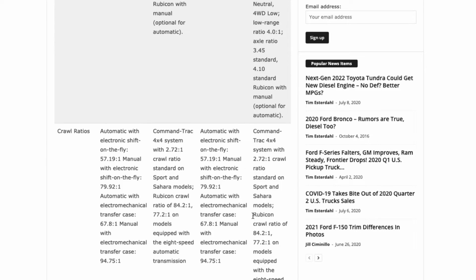As we move further down the chart, we have crawl ratios. So the automatic electronic shift on the fly is 57.19 to 1. Manual electronic on the fly is 79.92 to 1. Now the big news here is when you do the automatic four-wheel drive system with the manual electromechanical transfer case, you have the big dog, the 94.75 to 1. Now the automatic doesn't get that, but the manual gets that amazing transfer case. That's quite a bit of crawl ratio, and that bests everything. Even the Rubicon's crawl ratio is 84.2 to 1. So a big improvement there as far as overall crawl ratio when you are rock crawling.